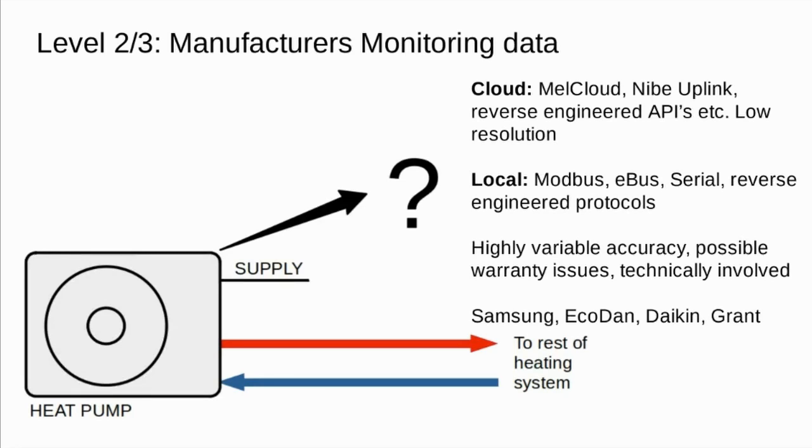But I think the main problem is heat pump manufacturers don't give any certification at all for their monitoring, and we've found the manufacturer's monitoring data to be highly variable. Sometimes it matches the independent MID-approved monitoring system pretty well. Other times it can be wildly out. My Samsung, for example, is about 30% out. It underreports the heat delivered by about 30%, which is quite a lot.